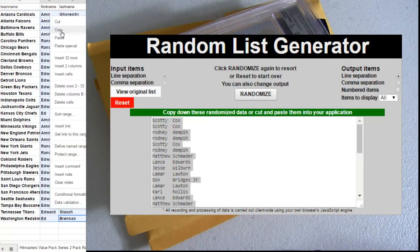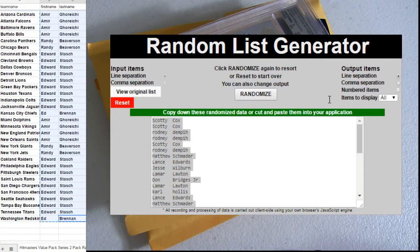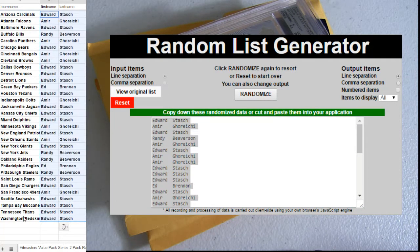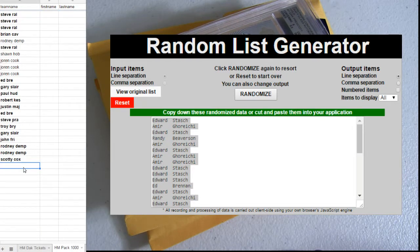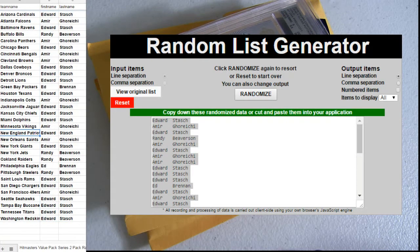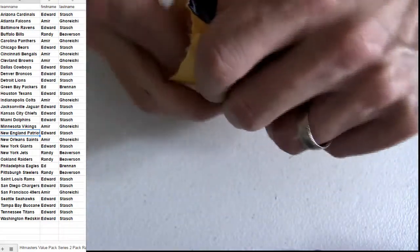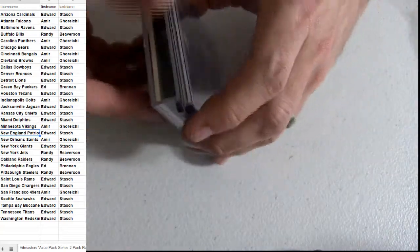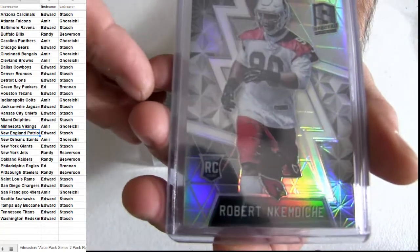Alright, this is our HM Football Series 2, pack random number 72. Let's mix you up 5 times, top spot in the $1,000 random. 5 times, Edward. We got a nice jumbo thick pack. Ooh, what is this? Oh, look at this. We'll save it there to the end. Check out the cool card that's about to come out.